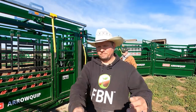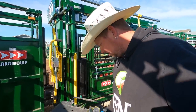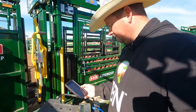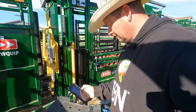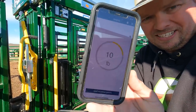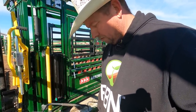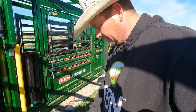And we're gonna weigh some steers, but first we gotta set up our phone really quick. And that's pretty simple. All I have to do is put in my password and connect the scale to the phone. Easy. And then I get this screen, which I hope you guys can see. It's just gonna show us exactly what our scale is doing. So we're gonna start recording individual weights. And because we have a little bit of a breeze out here and a bunch of movement, I'm gonna zero that out.